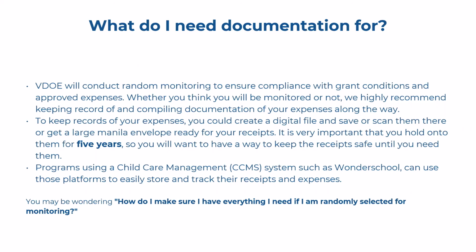So you may be wondering, how do I make sure that I have everything I need if I am randomly selected for monitoring? The Child Care Stabilization Grant Program offers financial relief to child care providers across the state to support strategic rebuilding investments and help with expenses incurred because of the pandemic. Gathering information about expenses and documenting grant spending can seem daunting, but breaking down the steps can help make the process more manageable. So we'll go through those steps.